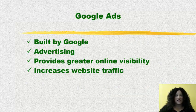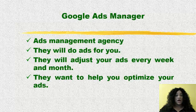Also, Google Ads is another very popular platform. If you're going to use Google Ads, just keep in mind that these ads are built by Google, and this is a form of advertising. It provides greater online visibility for your business, and it will definitely increase your website traffic.